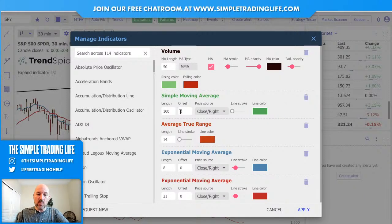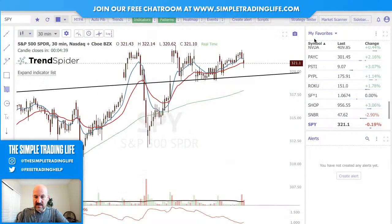And then we use the 100 simple moving average as our trend line, meaning, if the 8 and the 21 are above the 100, we're looking mostly for long trades, predominantly. If the 8 and 21 are below the 100, we're looking mostly for short trades. And then the only other thing I have on my screen is a volume indicator.